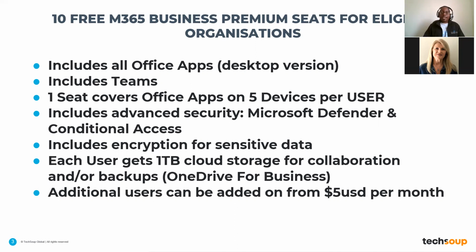Again, in addition to this grant, as a nonprofit, you have access to 1 terabyte storage on OneDrive. So instead of saving on a device, and we have many cases of organizations where they save their files on a computer, when that computer gets damaged or stolen, they lose all their files. With this, you're able to save all your documents on OneDrive. You get 1 terabyte storage at no cost, where all your files are available wherever you are, regardless of which device. And also on your mailbox, you get a 50 gig mailbox for each user.